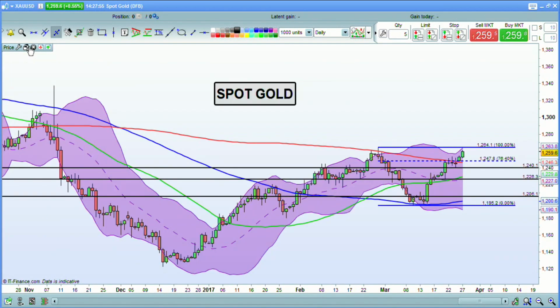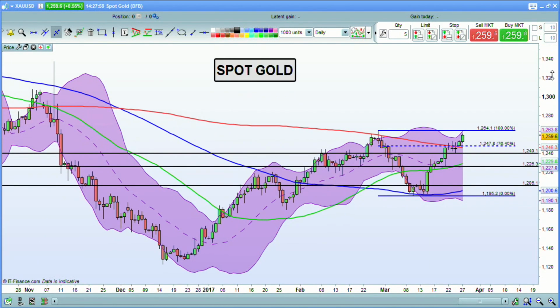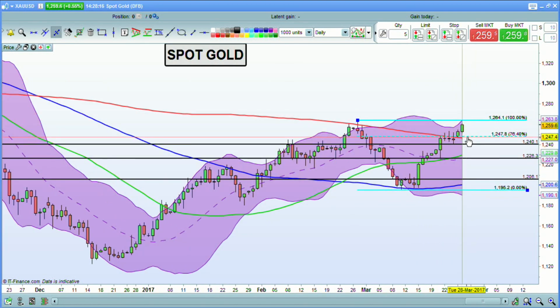But let's take a look in some more detail at this chart up here. This is the daily candles for spot gold. This has got the Bollinger Band overlaid on it, and this rally that we've had has gone all the way from 1,195 dollars the ounce all the way to where we are at the moment, from the bottom to the top of the Bollinger Bands. There's a little bit more room as well at the top there to go on the upside.